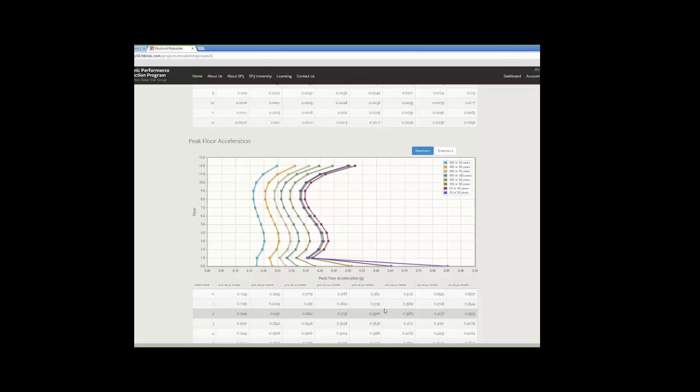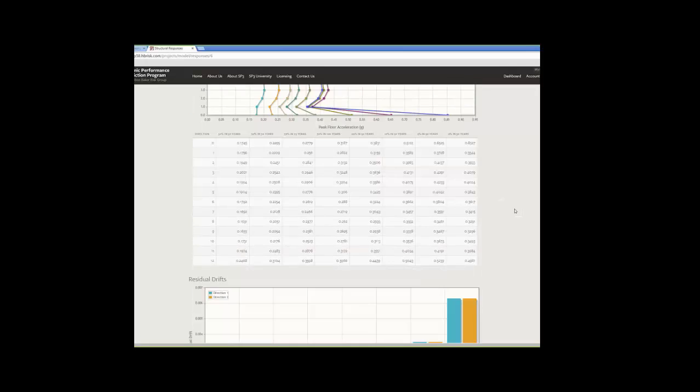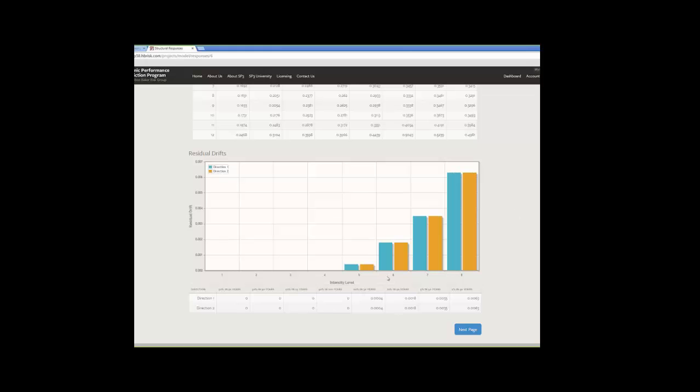Peak floor accelerations. You'll notice that if you're at low levels of ground motion, right, it's like this. If you're at high levels of ground motion, it de-amplifies based on how much the building has been yielded, right? So you see that the peak ground acceleration marches up systematically, but then when you get up to the high levels of motion when it yields, then the actual accelerations that get into the building are saturated in the simplified method. And again, all these are direction 1 and 2 if you have different properties of the building in the 2 directions. And then here's residual drift.